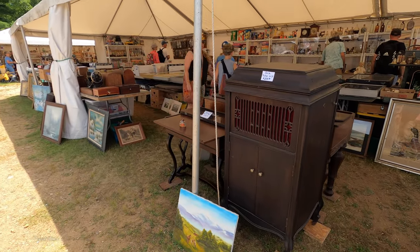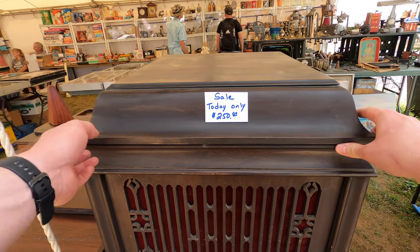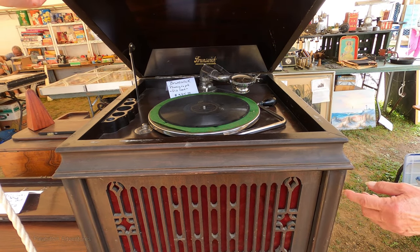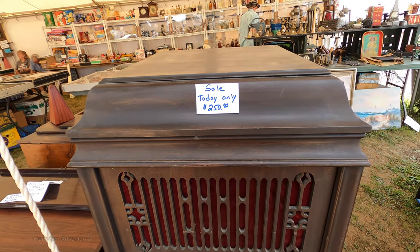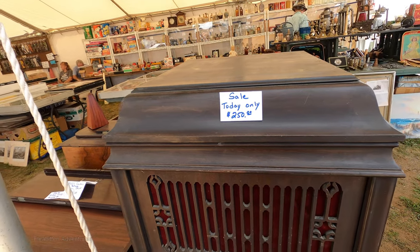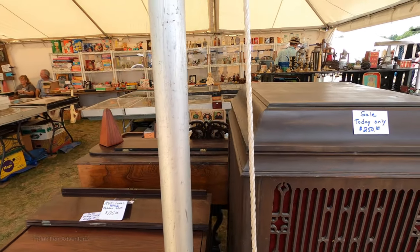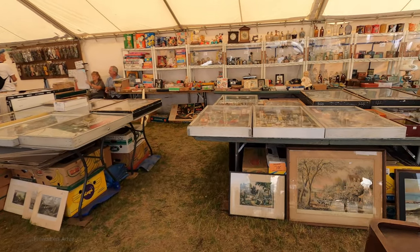Here's a big old 78 RPM record player. Only 250 today, and it looks like 395 the rest of the time. My grandfather, Bradley, had one of these in the basement. And it worked. It's not a bad price, I don't think. 250?